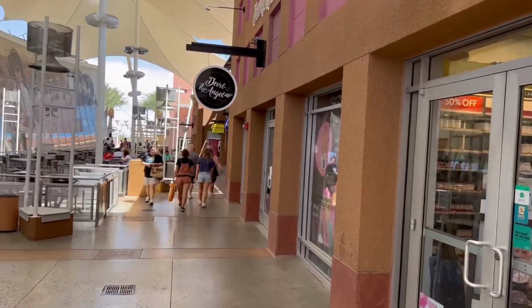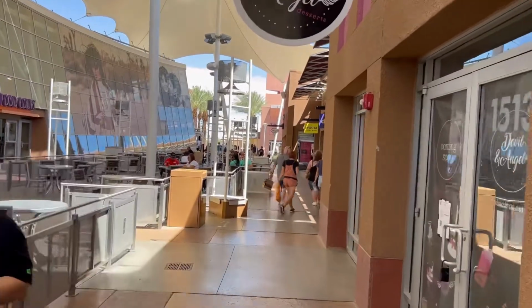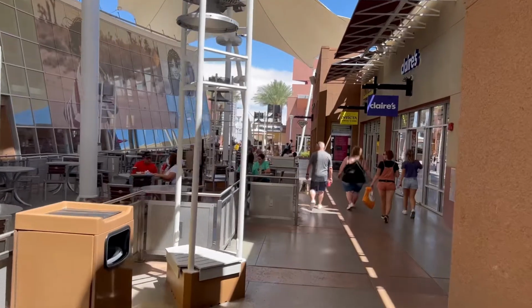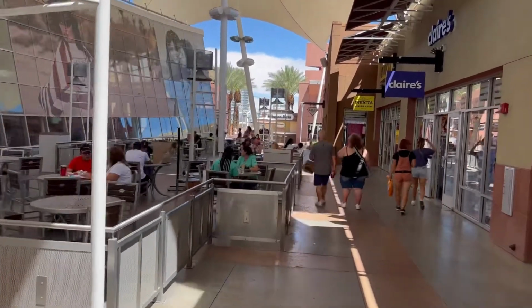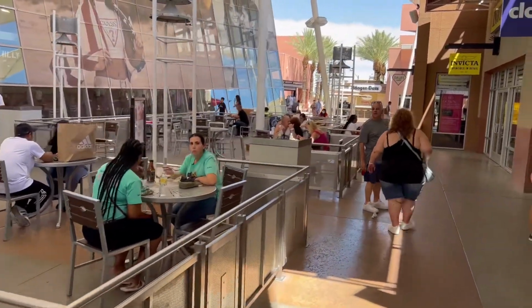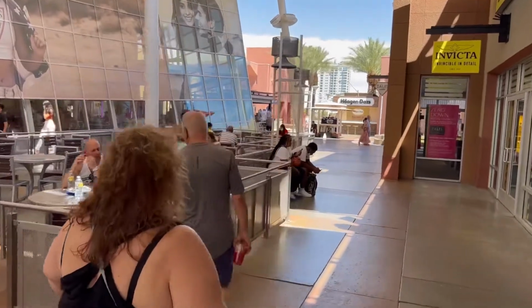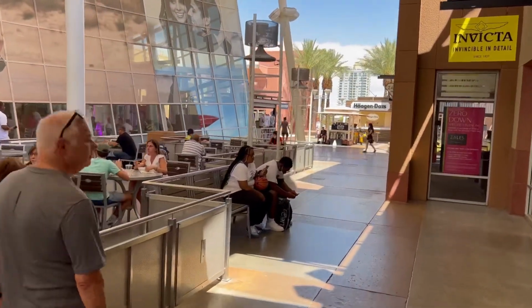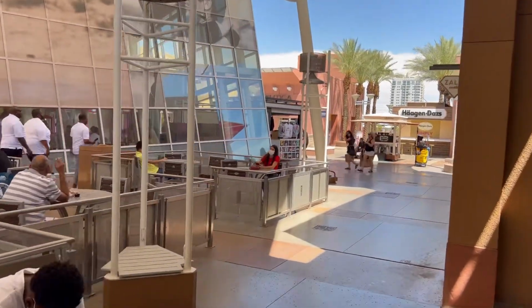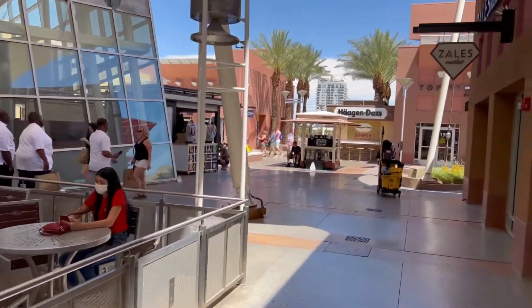So guys, if you enjoy shopping, Las Vegas is a shopping paradise. Especially these two outlets here, the North and the South outlets. Find deals every day. You don't have to wait for the yearly promotion. You can just come here, and there are great things on discount every day.